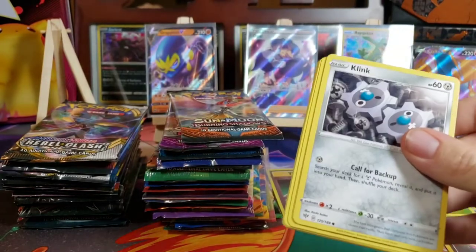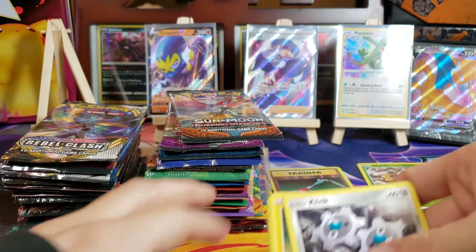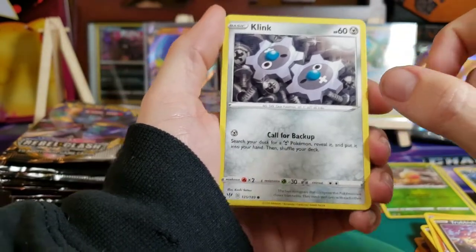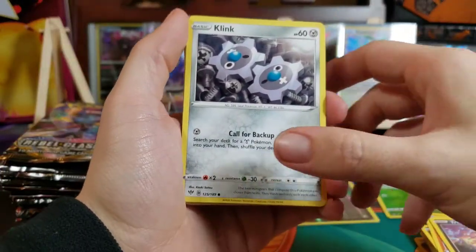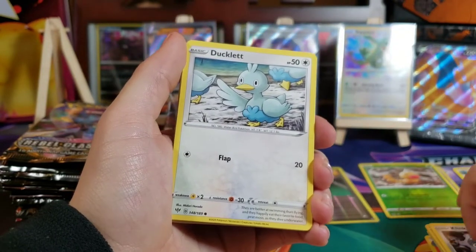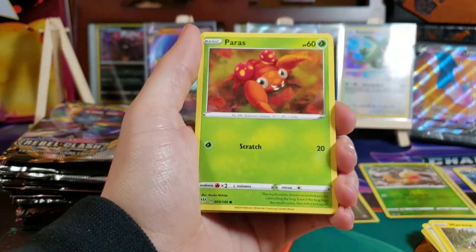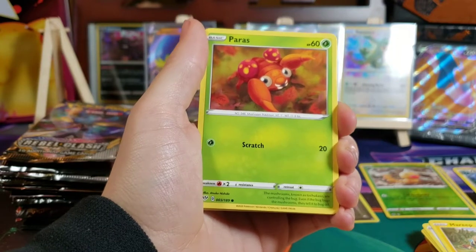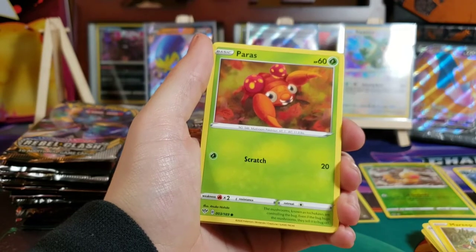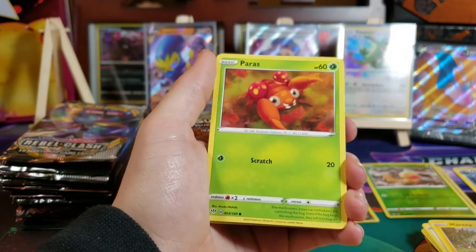So yeah, this has been a few months in the works, guys. Been trying to buy packs and find them online, and it's been a pain in my butt, especially for the older packs, trying to find them for good deals. And finally was able to find, what was the last pack I needed? The Shining Legends for under $30. It was ridiculous. Ducklett, Mareep. Right, we used to find those at Walmart all the time. We'd be like, oh, I don't want another one of those, and now we're wishing that they would be in stock so we can just buy some.